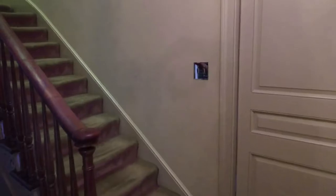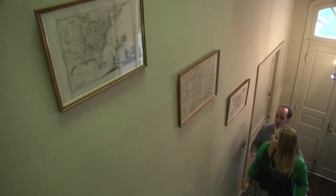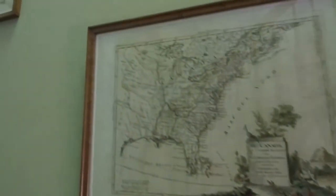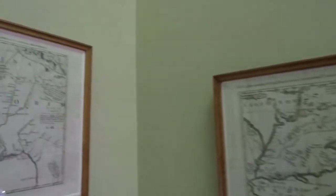When we're training our tour guides, we think of all these things that are in the house as being potential jumping off points to talk about different things. And these maps are a perfect example because these maps were of the type that Mrs. Williams gave to Mr. Williams. It sparked his interest in collecting maps, and that was followed by interest in collecting historical manuscripts. And we have kind of the story of the beginning of the historic New Orleans collection in these maps.